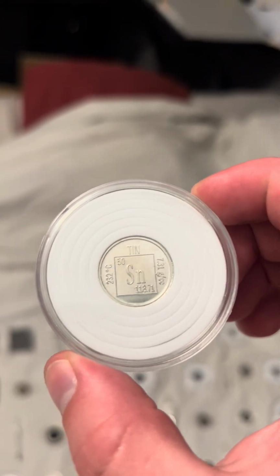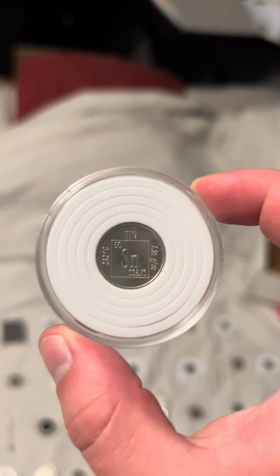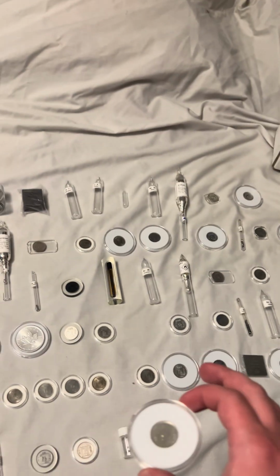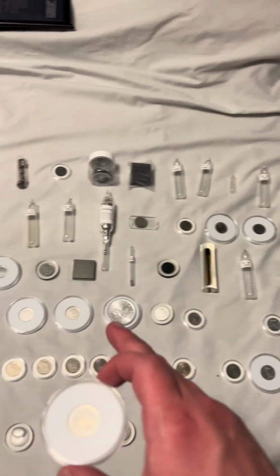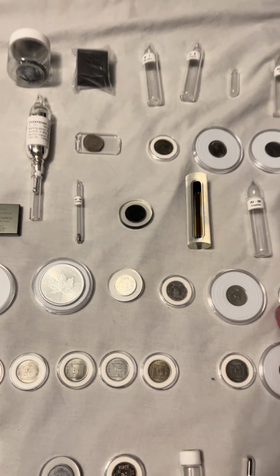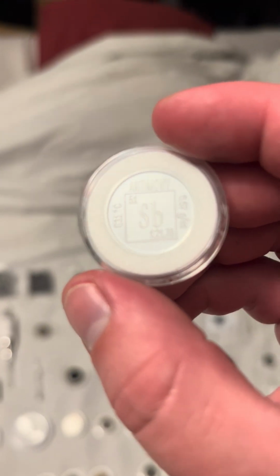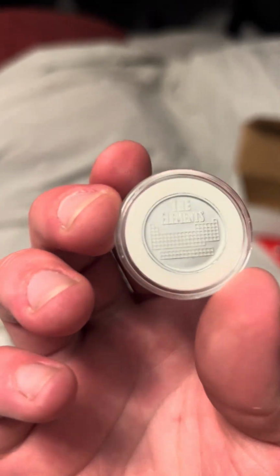Tin is element number 50. It is a metal. It is not nearly as abundant as all these other metals, but it's not as rare as indium or cadmium even, and definitely not as rare as the precious metals. So, there's tin. Antimony is element number 51. It's a metalloid, not a metal.